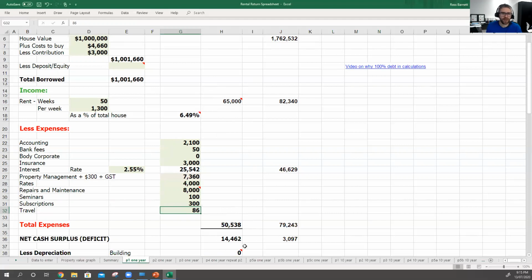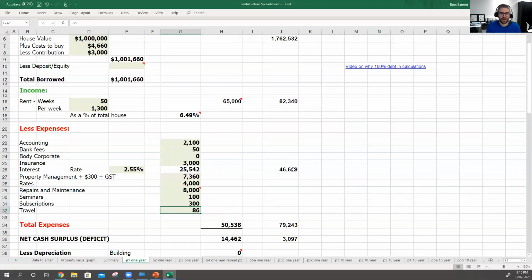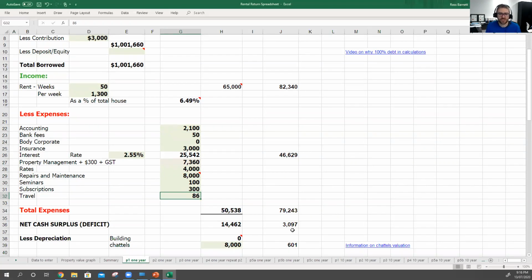So generally you're looking at 65,000 in, 50,000 out. You're looking at making about 14,000 cash flow positive. Over 10 years, I predict out what will happen. I have property prices going up 6.3%, rent going up 3% a year. I'm conservative with this. I've got interest rates going up to 5%. That's really miserable and conservative, but I'm trying to paint an average or bad picture here, not the rosiest best picture. So in 10 years time, we're still looking at 3,000 positive.